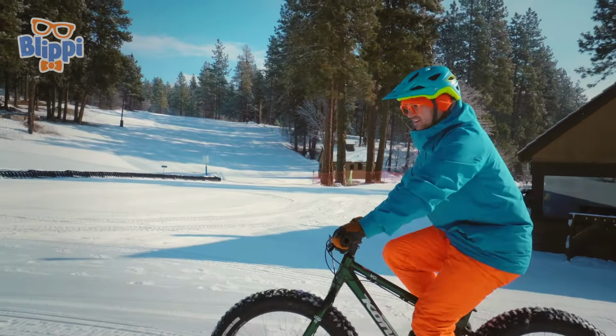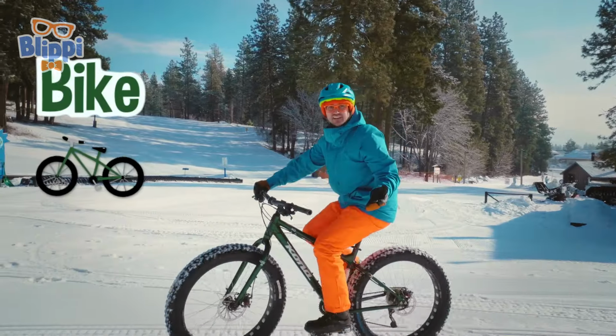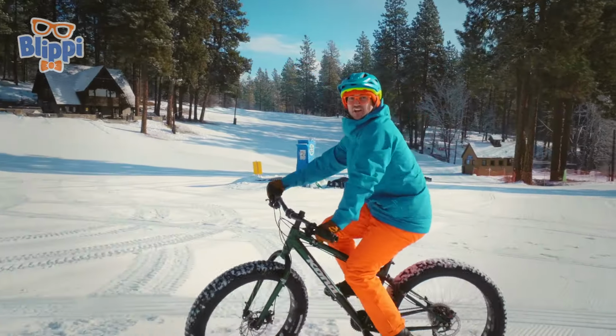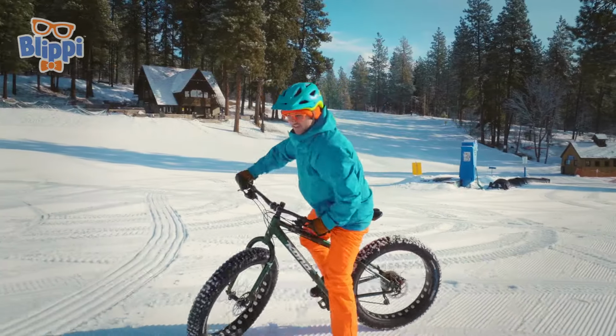Check it out! Do you see what I'm doing? Yeah, I'm riding a bike! Isn't this weird? I'm riding a bike on snow? Normally you ride a bike on concrete and dirt and asphalt, but check this out.